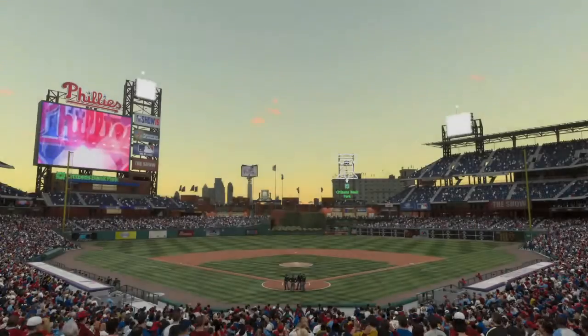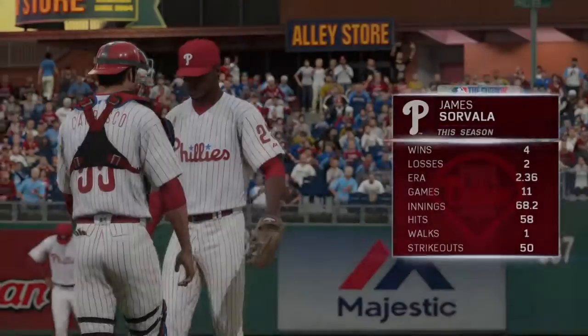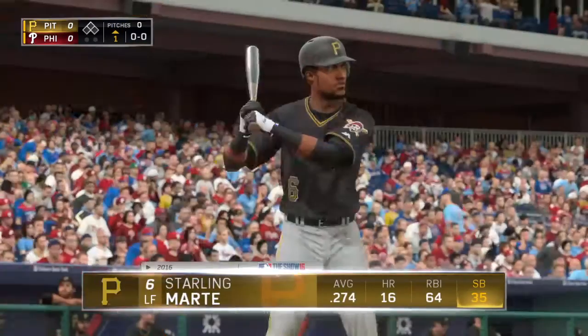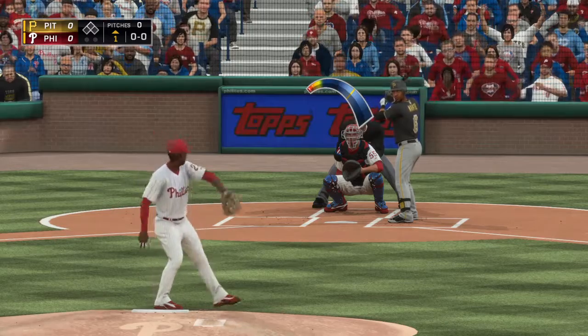Time for baseball on the show from the bank, Citizens Bank Park in Philadelphia. Tonight it's the first of 4 between the Pittsburgh Pirates. James Sorvala will be on the mound for the series opener. What do you have for us on him, EK?